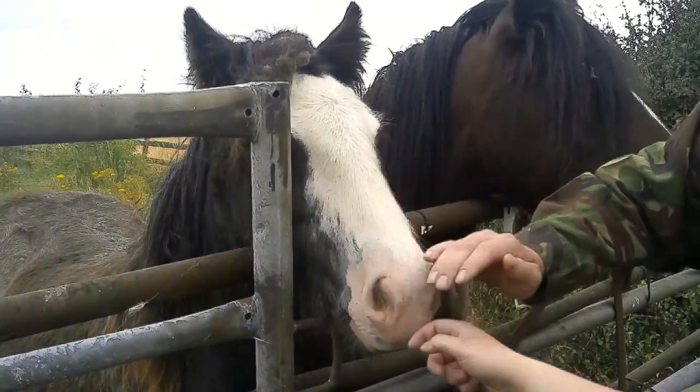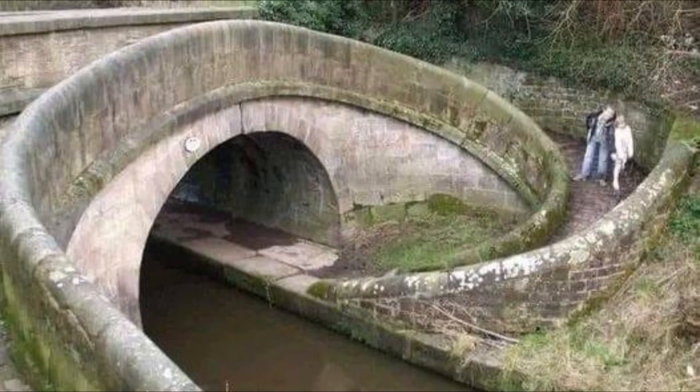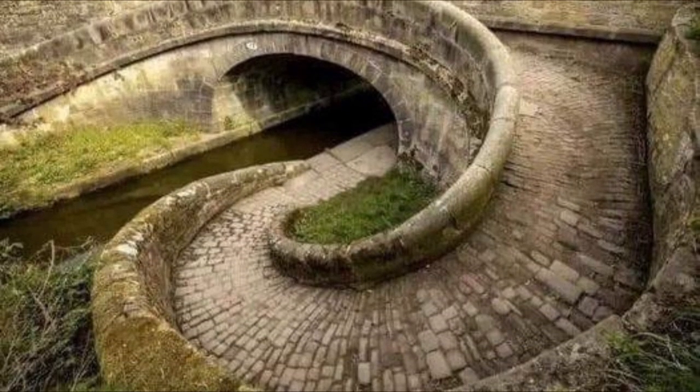Cargo-carrying canal barges were drawn by horses walking alongside the water's edge, and a unique style of bridge was designed so that they could cross without entangling the rope.